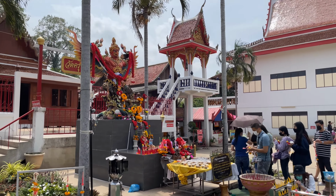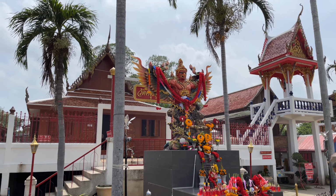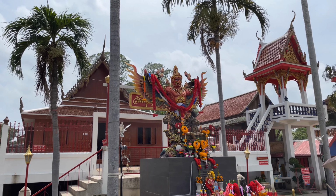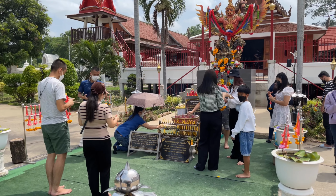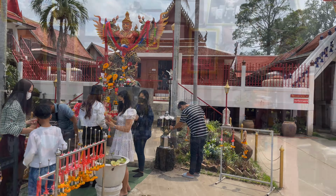Now the pragnam means like to get stronger. I guess these Garuda in like the stories is what can like defeat some of the Naga, like a weaker Naga. You see by the crowd, it's quite a popular place here. All right, let's go up into this wooden building here and see what it looks like.